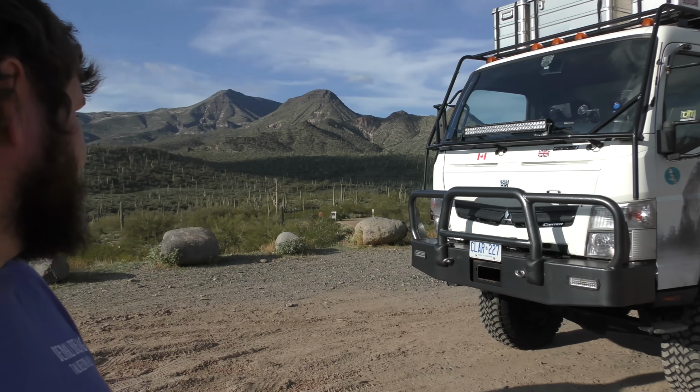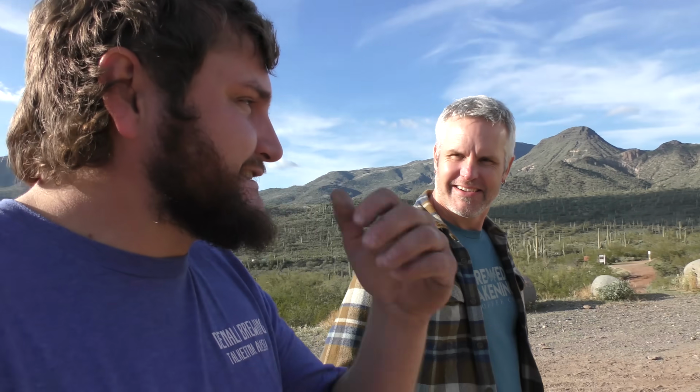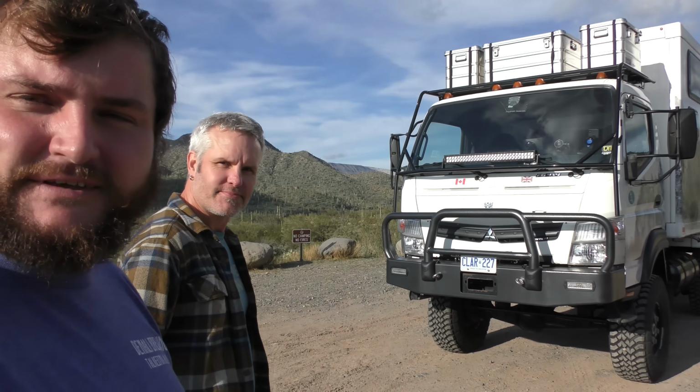Here she is, Tony. This thing is awesome. Glad you like it. I love it. So yeah, as you guys can see, it's like a FUSO, a lot like an Earth Cruiser, but you built it all yourself, right? Yep, absolutely.